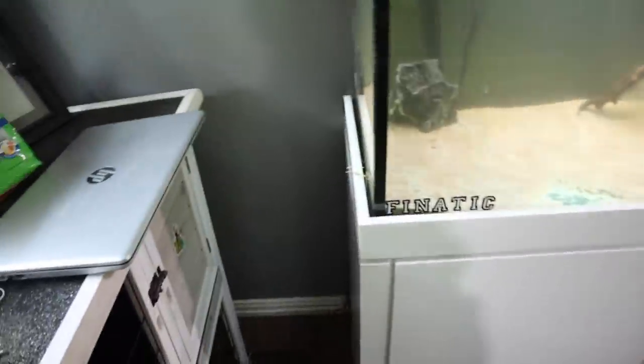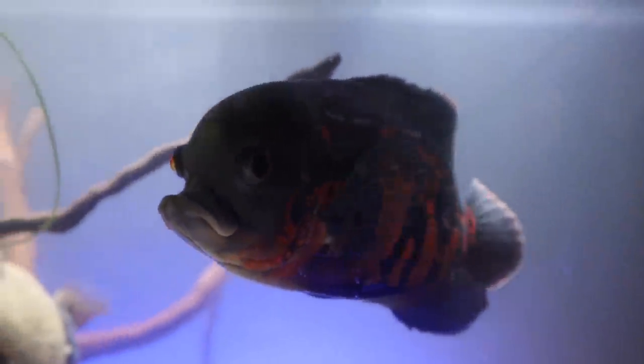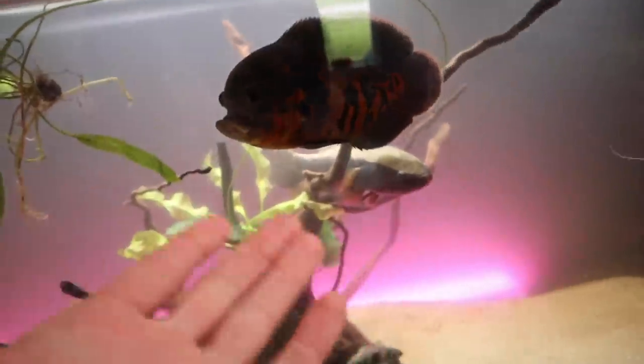But no, that tank's fine. There it is. It's good. And I haven't really shown you guys him at all. This is our Oscar. I've never had a fish like this, and I think it's super, super dope. He's mean, though. He's absolutely vicious. The fish that takes over this tank and controls it is this one right here. And he tries to fight with him, and he doesn't really have it because he doesn't care.